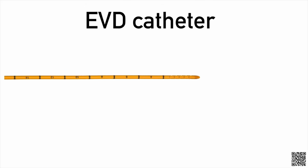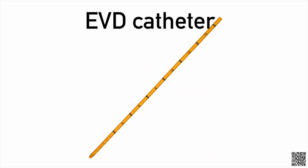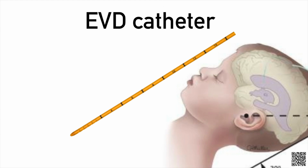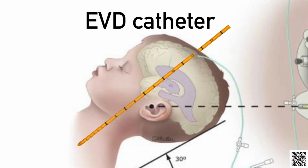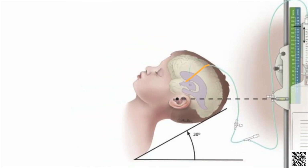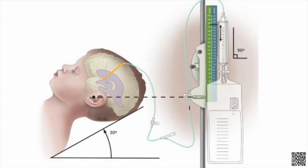How does an EVD work? A healthcare provider puts a thin, flexible tube or catheter through the top of the skull into the center of the brain during a surgery or at bedside. The tube is attached to a pouch nearby. The tube drains the CSF fluid into the pouch. The amount of fluid is measured as it drains. The drain is also transduced to monitor the intracranial pressure of the brain. The EVD is left in place as long as needed. This may be several days, a week, or even longer.